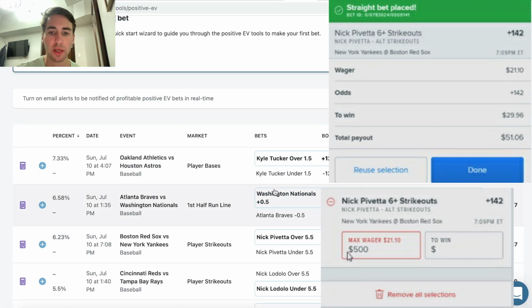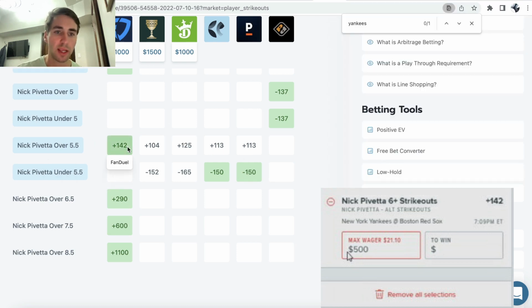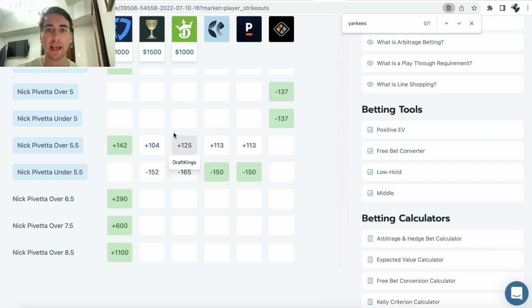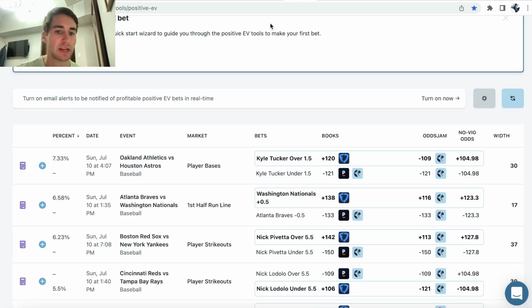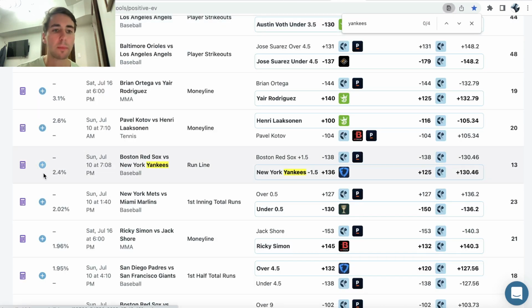The profit margin on this bet, 6.23%. And this is everything you want as a sports bettor, right? Clear value in the odds. This is a bet you want to be all over as a sports bettor, and we can quantify that profit margin mathematically, which turns out to be 6.23% right here. And then the final bet I have is 2.4% profit margin on the Yankees run line.